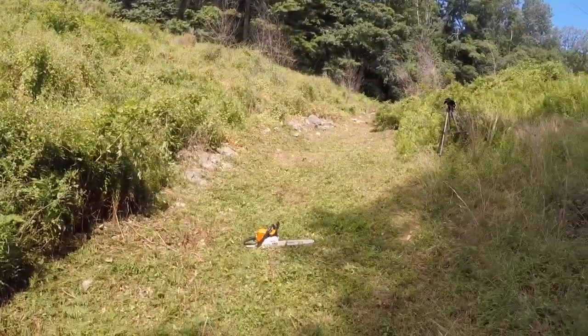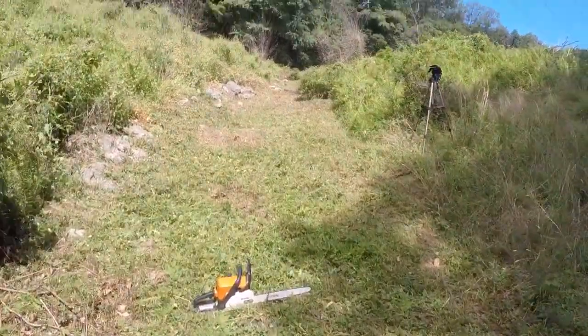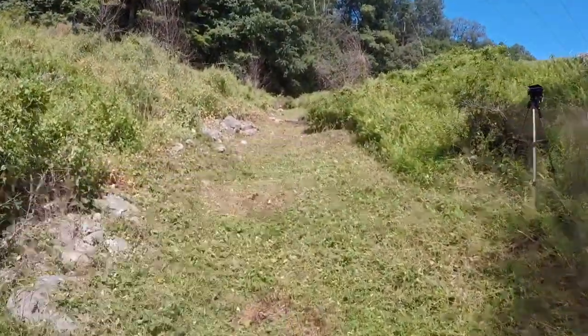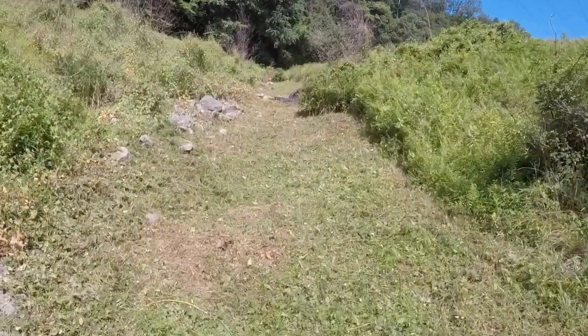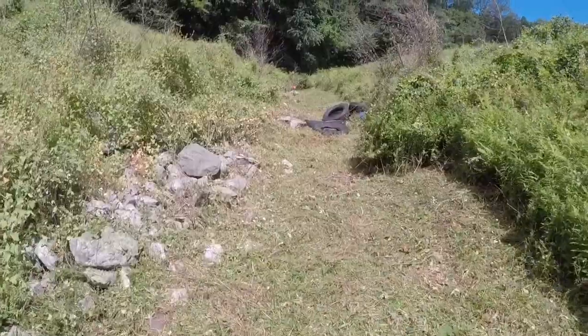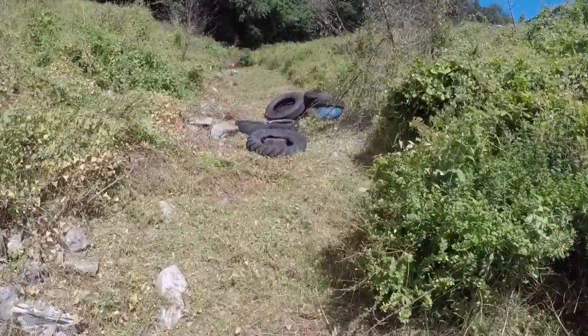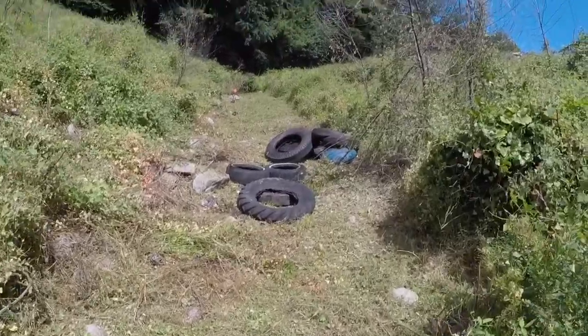As you can see, I've made decent progress up through here. I just had to go down and pick up the little chainsaw for some of this more brushy stuff that the weed eater won't get. I've also started pulling some of the tires from the sides and throwing them onto a pile here. I think I have 16 of them up here.